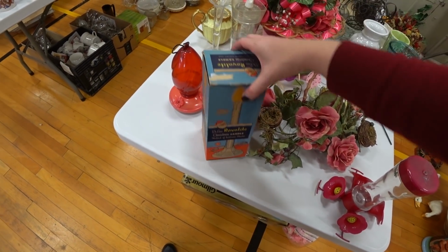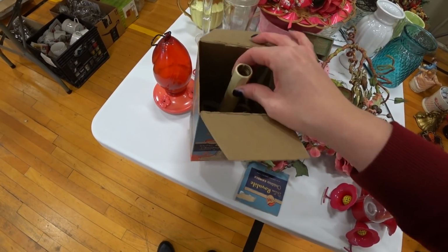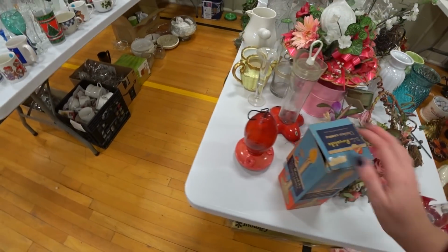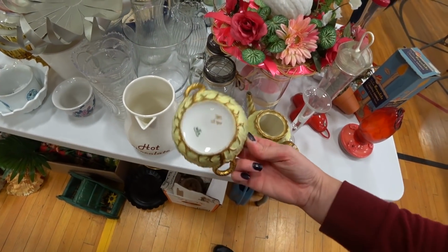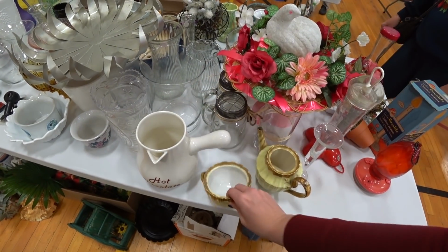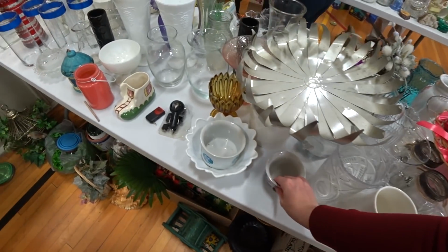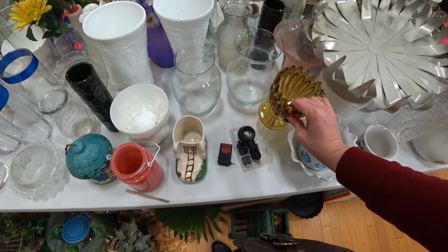Royal Light Christmas candle. Looks like it's missing the top bulb parts. That's missing the lid. This is pretty.